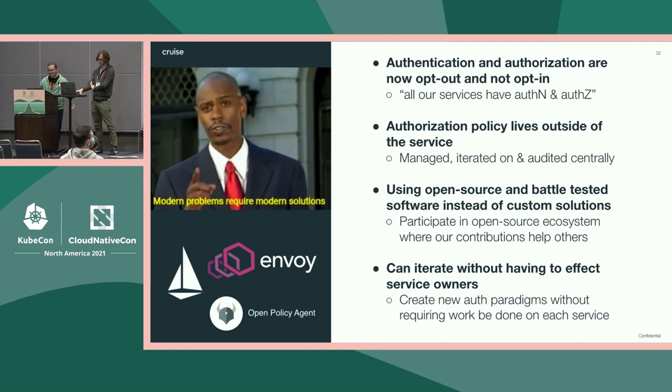So what have we achieved here at the end of the day? Well, I think we can finally make the statement that all services in our cluster have authentication and authorization. That's not something we've been able to say before. Before it was kind of like, maybe they do, maybe they don't. Authorization policy now does not live in the depths of every service. It actually lives in our broker, right? That can be reviewed, can be exported, and our CLTZ broker could be audited centrally, right?